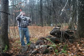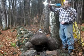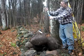And that's about good enough. Now I can lower it into position by reversing the winch.